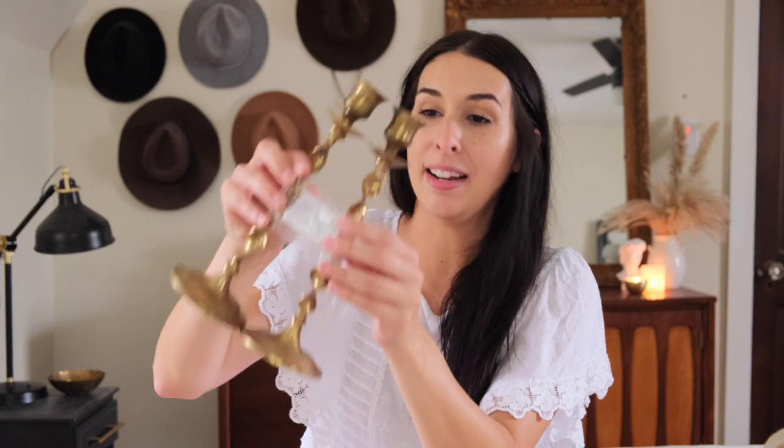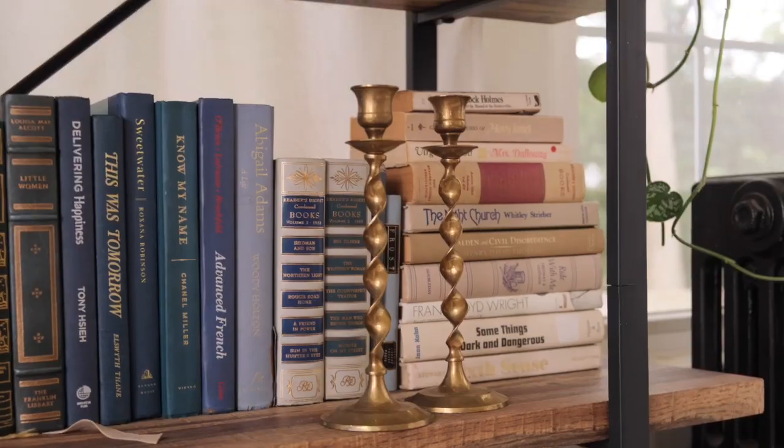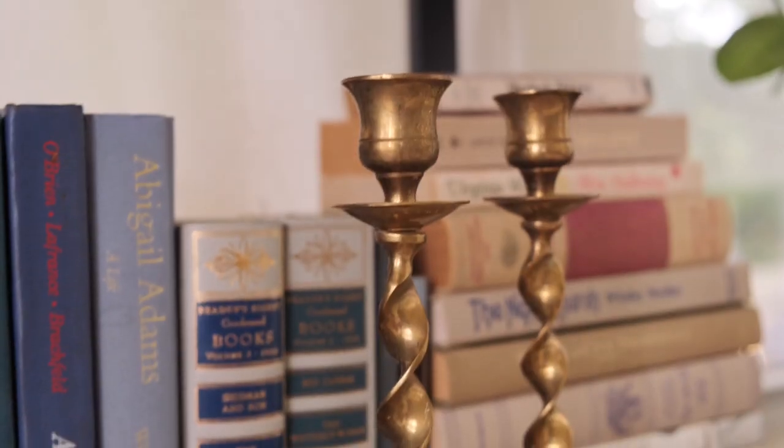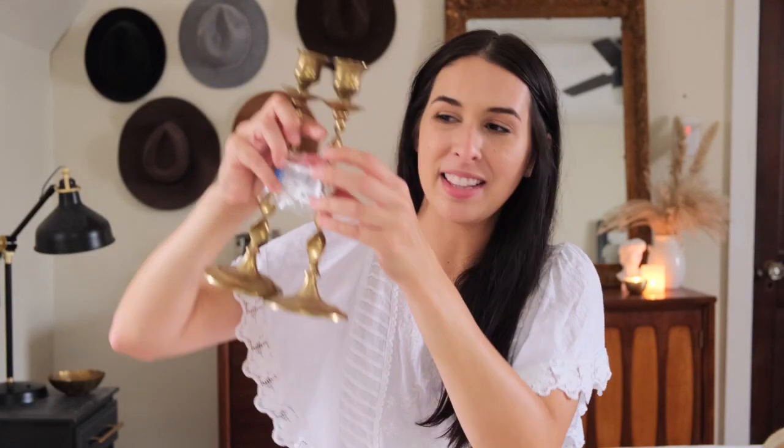Okay, and these ones, I spent a little bit more on these ones than I usually do. The more I thought about it, the more I was like, no, I just need to get them. They are a set of brass candlestick holders, and they are all twisty. Clearly I was on a theme yesterday, but they're really hefty also, and just really lovely. Like I said before, I've been collecting brass candlestick holders for years, and I've never seen ones quite like this, and they're nice and tall too.